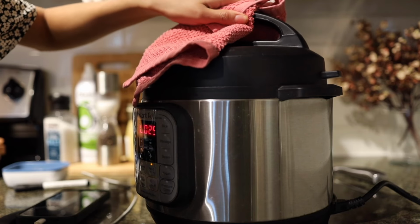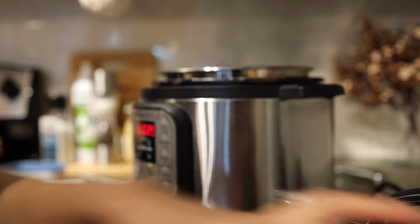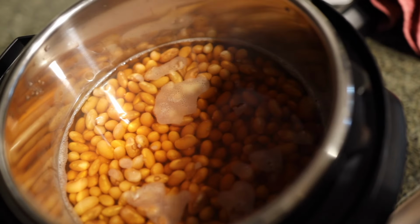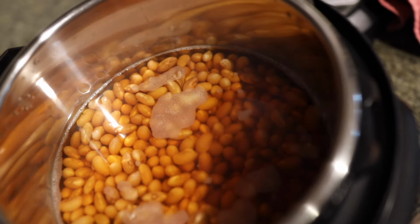The first attempt, or that first cook. All right, let me get a strainer. They're gonna come out looking like this, kind of spongy, obviously not fully cooked, and I'm gonna drain that water out.